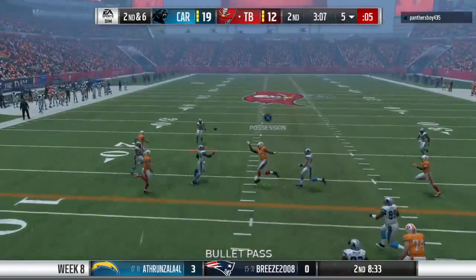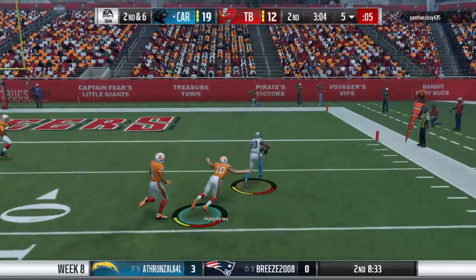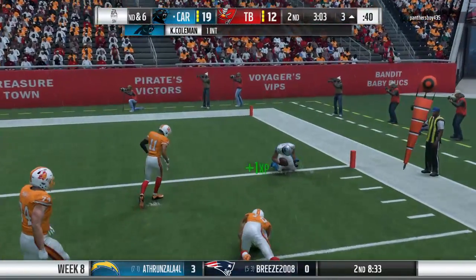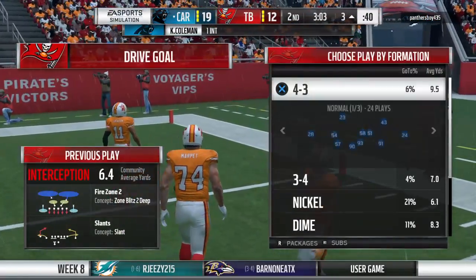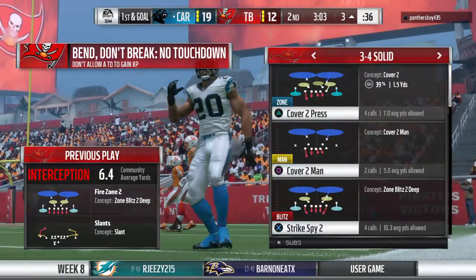Second down, Winston. Into a double team, and it's intercepted. It's the safety, Kurt Coleman, and they'll spot him at the 3-yard line. And that pick just sets him up beautifully right down near the goal line.